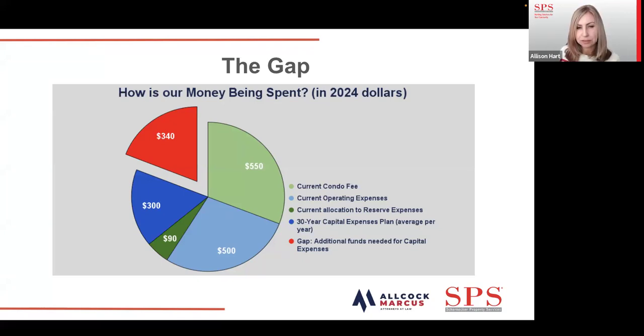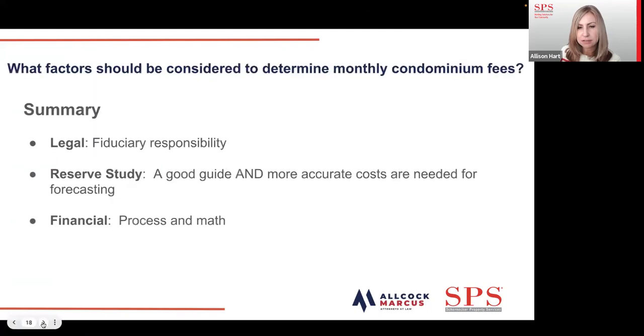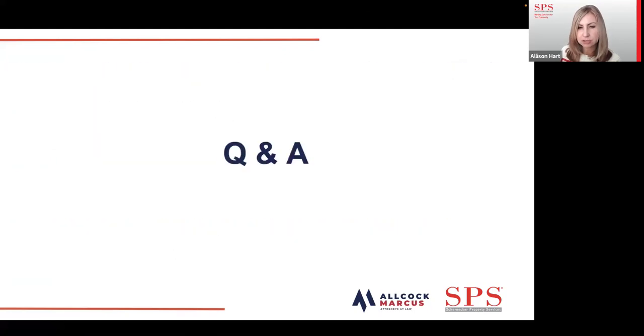Thank you. Here's another one. When we have a study that shows major projects in 25 years, how much of this should be funded in current fees and how much later on by special assessments? There's probably two sides to that. Maybe Norm, you have some insight into that. And then yes, there is definitely a financial planning side of that as well.